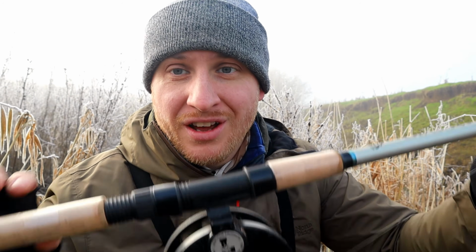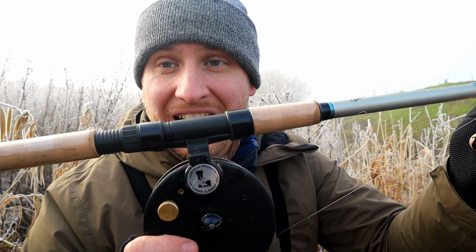What I'll actually do is talk you through some of the kit I was using to go after these grayling. Starting off with the reel. So this is a Leeds Classic centre pin by Lutham Products, Lutham Engineering. It's a great centre pin, very free running. I'm enjoying using this one quite a bit.